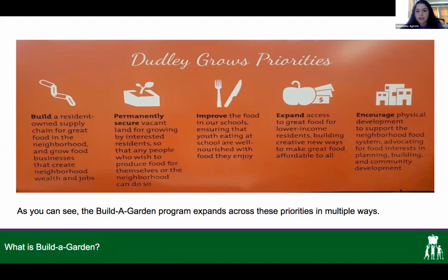And the last one is encourage physical development to support the neighborhood food system, advocating for food interests in planning, building, and community development.